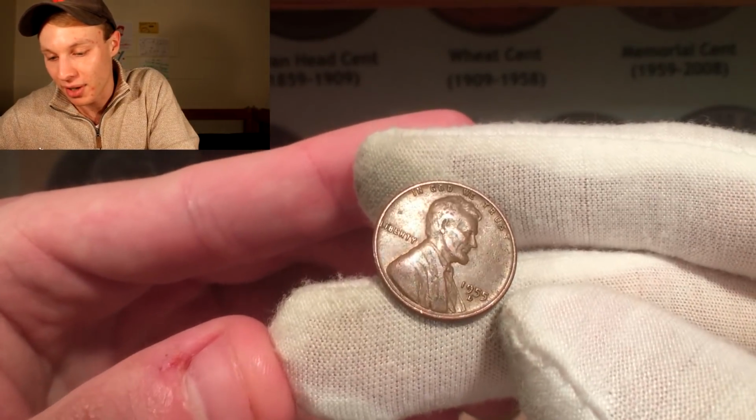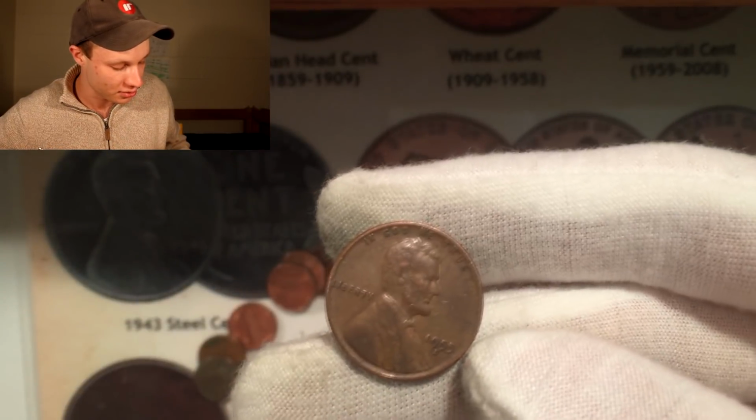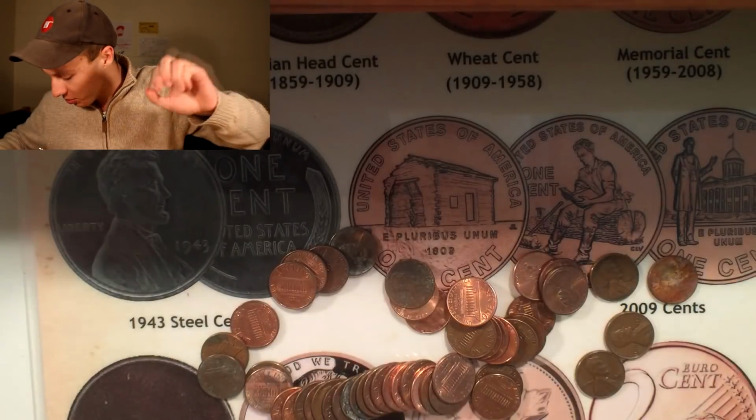So this is a wheat penny. I didn't film it originally just because it is going to be our first duplicate. So we already found a 1955 Denver in this box, and this is going to be our second one. So we will go ahead and add that to one of these tubes in just a second here. But that was pretty cool to find.